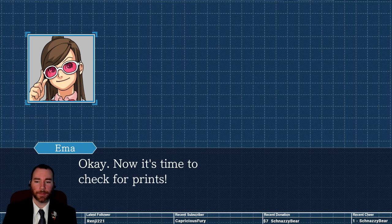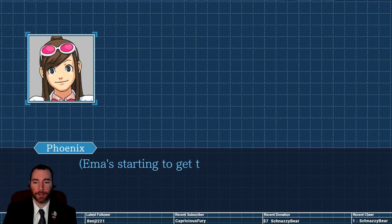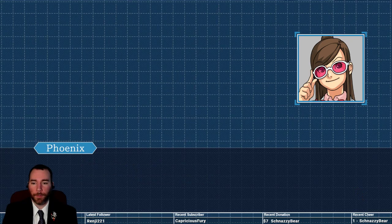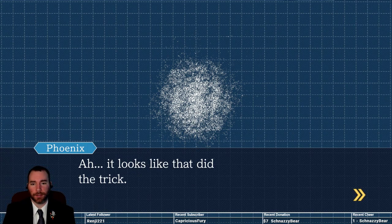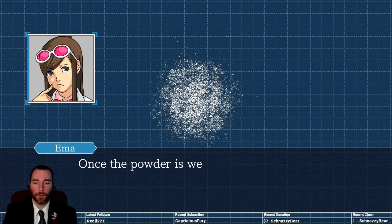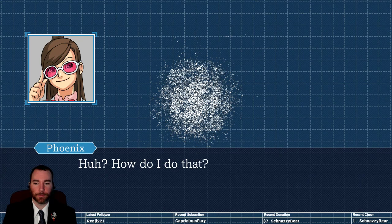Okay, now it's time to check for prints. Let me show you how it's done. Emma's starting to get that sparkle in her eyes. It means somebody's excited about what they're doing. First, we sprinkle the aluminum powder. How do you do that? With Enter, see? Okay, it looks like it did the trick. The aluminum powder adheres completely to the print. Once the powder is well spread, just blow away the excess.